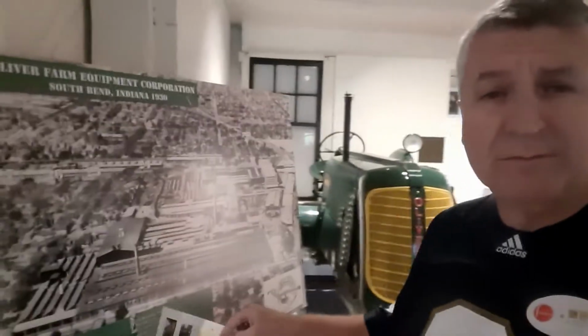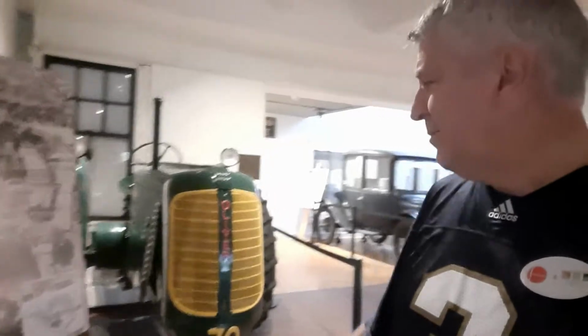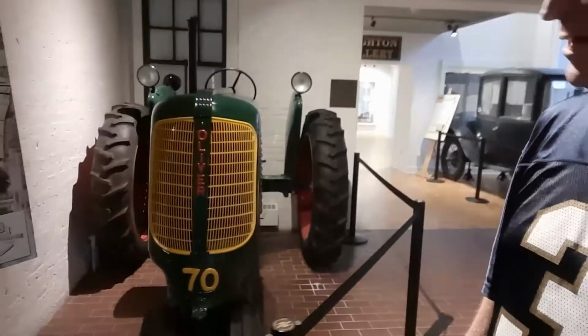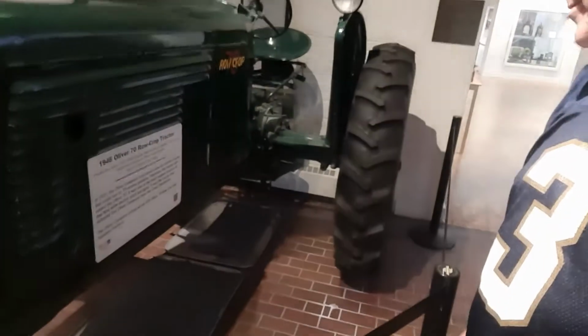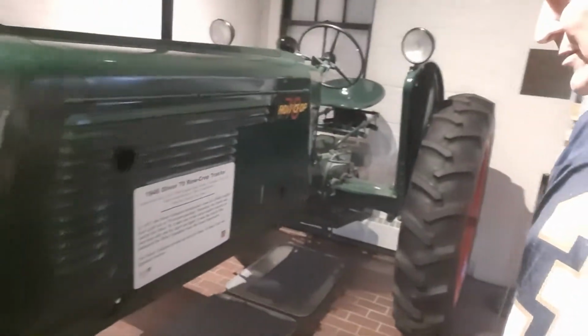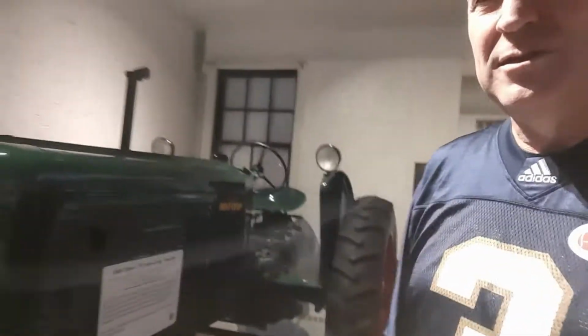Well, apparently it was a tractor manufacturer here in South Bend years ago, 1930. They made an Oliver tractor. Green like John Deere. 1946. And they made a lot of these too, the individual plows that you pull behind it.